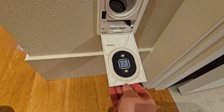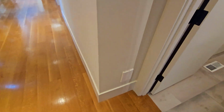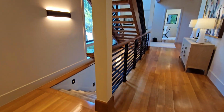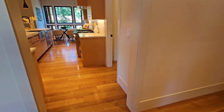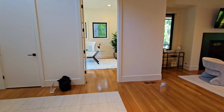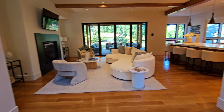Also showing off the whole house vac system, so you can hook this up here. I did tour a home in Kirkland, I believe, that did also have one of these whole house vac systems hooked up. So notice as we walk through here, that was the walk-in pantry area over there, and we are headed into the home office over here.